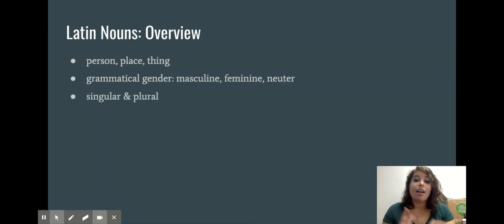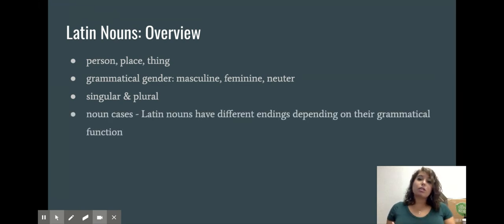So, something that is also the same in English as in Latin. Okay, so we had a same thing, a different thing, now we've got a same thing again. Nouns can be singular or plural, and they will change from singular to plural. English does do this. One hand, two hands. One of the most common ways of making words plural in English is to add an S, although sometimes it's a bit different, like foot becomes feet, mouse becomes mice. So Latin works the same way in that it's going to change its ending from singular to plural, and we'll talk more about that.